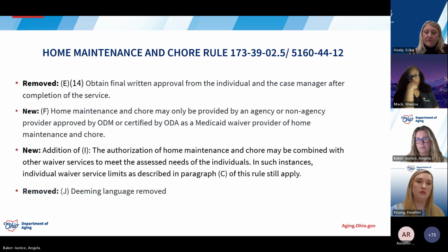And again, the deeming language has been removed from this rule as well. Any questions?